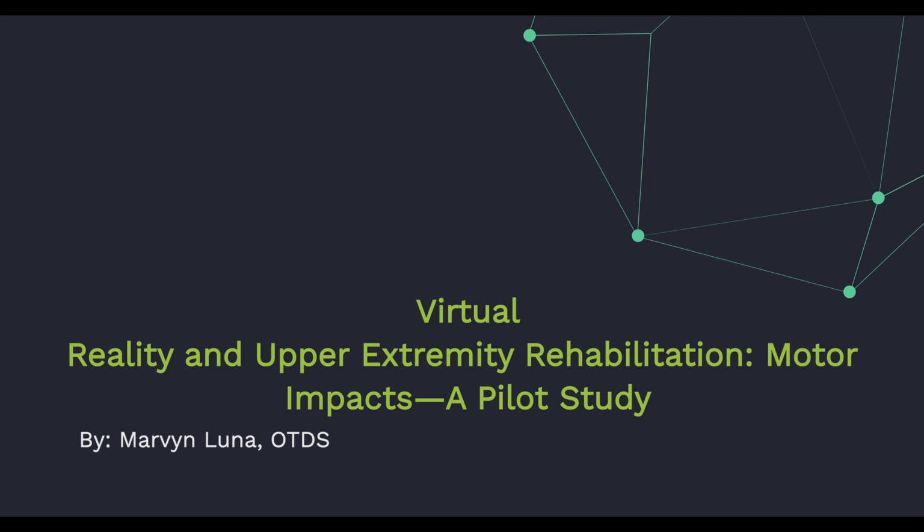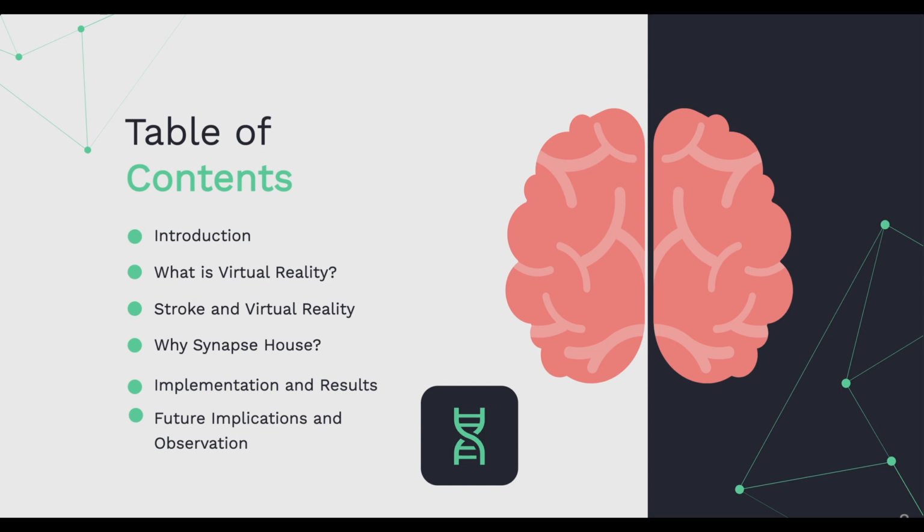I'm an occupational therapy doctoral student at Rush University, and the title is Virtual Reality and Upper Extremity Rehabilitation, Motor Impacts, a Pilot Study. So here are the table of contents. We're going to get right to it.